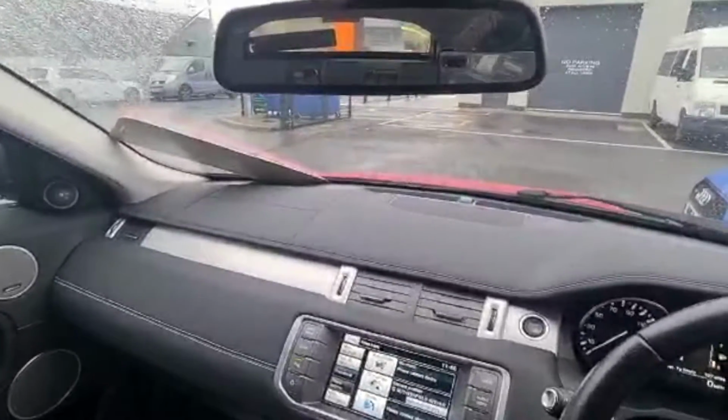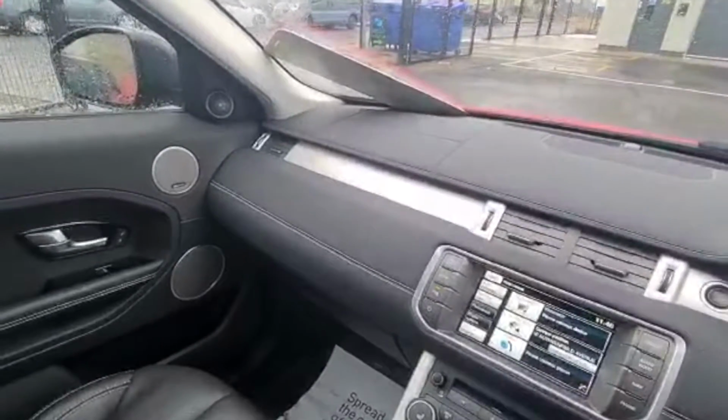Coming down, you've got dual zone climate control, heated seats. I'll test them out just now. I'll stick them on. Front and rear heated windscreens. Like I said, the 6-speed manual. And different driving modes as well. Down here, again keyless, so again no keys to put into ignitions or anything like that.